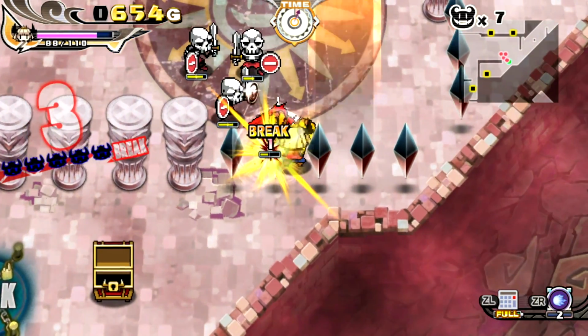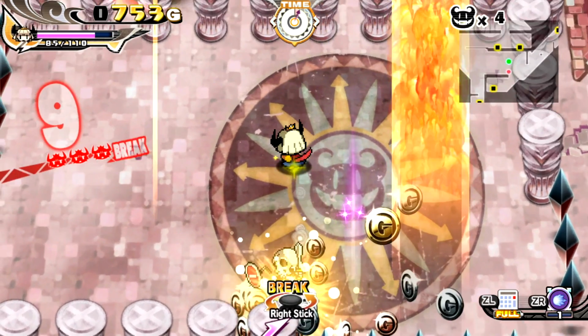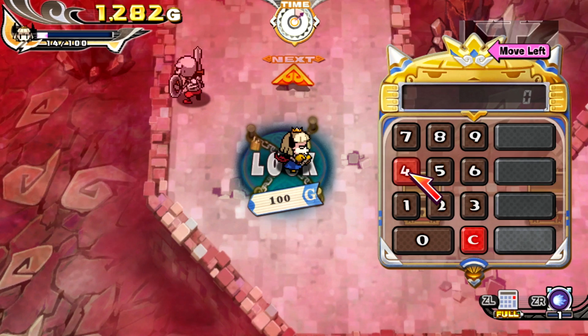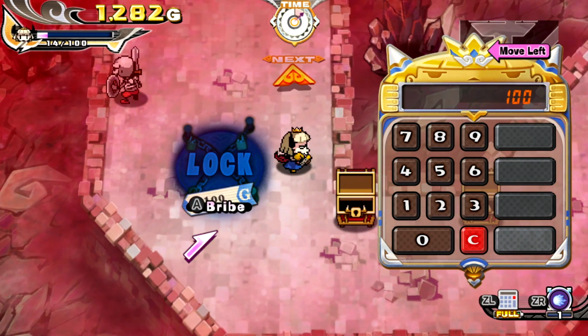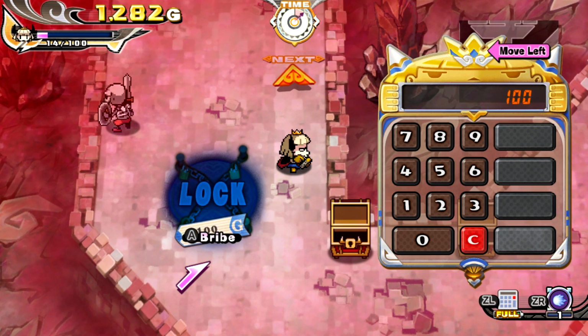Back to mechanics, the calculator plays a large role in the combat. When you do bribe an enemy to join you, they essentially become a summon that you can activate with the X button. It can get really handy to bribe someone like a large dragon to fight off other large enemies. Enemies aren't the only thing you can buy though.